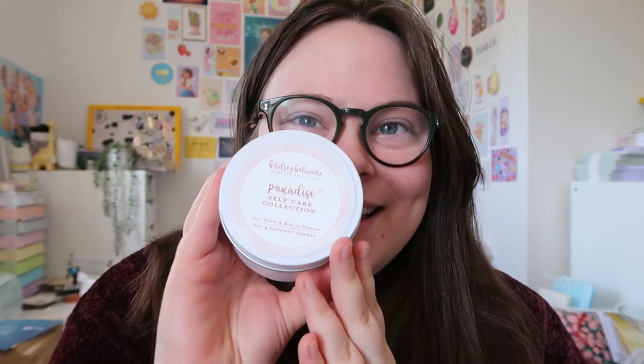The first thing is this candle, which is the Paradise Self-Care Collection candle. I was very excited when I got this because I have a little tea light on my drawers over here, the rainbow drawers. I got some tea lights when I ordered the Shoreline candle from Gemma a few months ago, and I always smell it because it smells amazing. And I got it in this one, which is just so good.